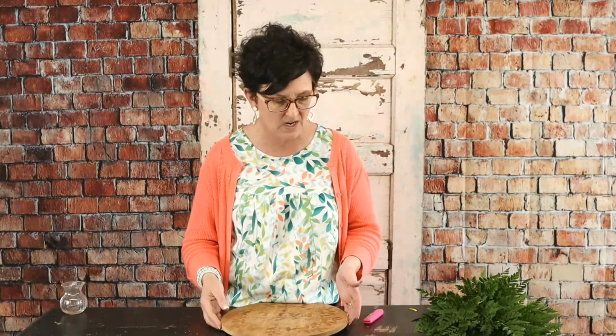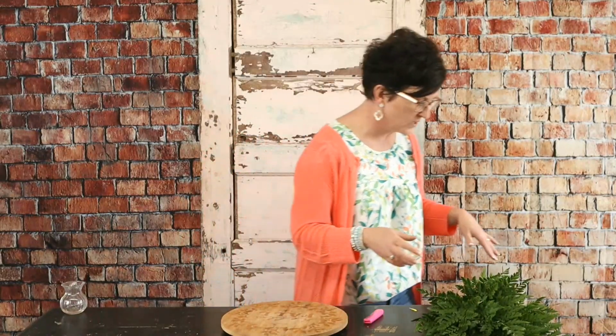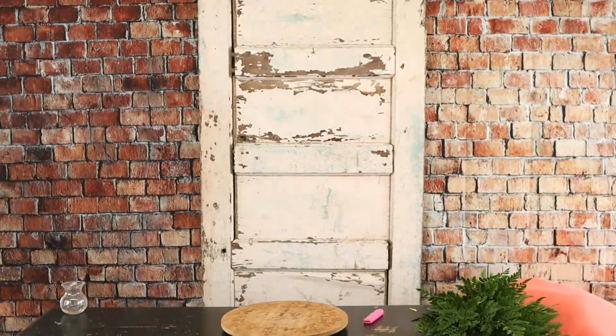So we are going to make some arrangements for our front cooler. We try to fill our cooler up so as customers come in, they can purchase an arrangement straight out of the cooler and they don't have to wait on an order. So Victoria pulled some flowers for us to put together a couple of arrangements for you. We're going to start out with a bubble bowl.